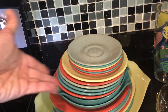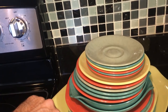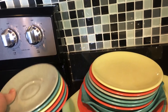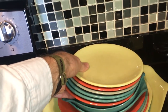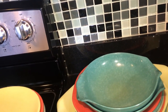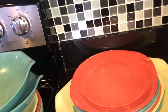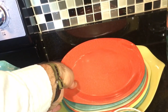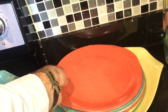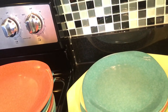Now, it's a bunch of odd pieces here. There is sadly nothing to drink out of and no creams or sugars, but a whole stack of saucers in wonderful mid-century colors. Some luncheon plates, some large serving bowls, lots of dinner plates, and then a big platter down below. And I just love the colors.